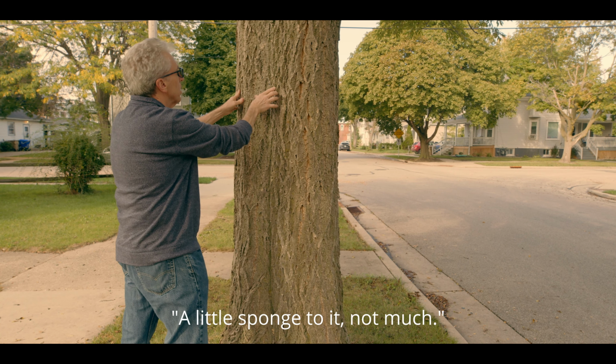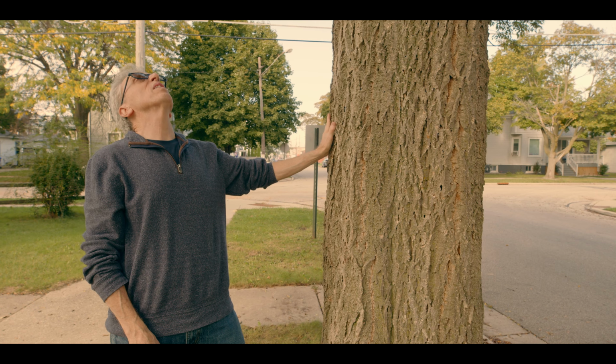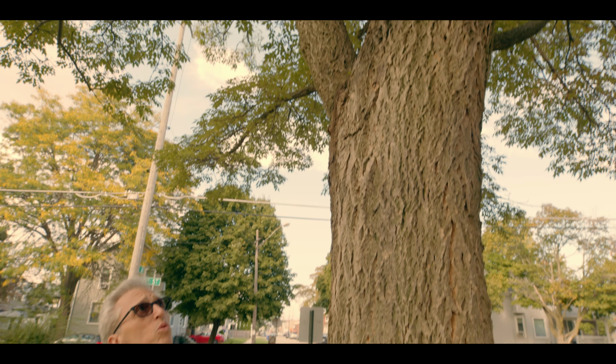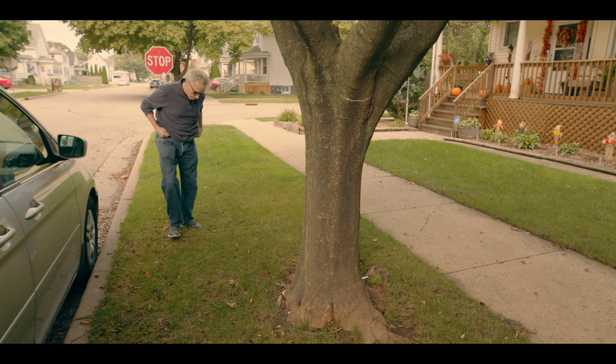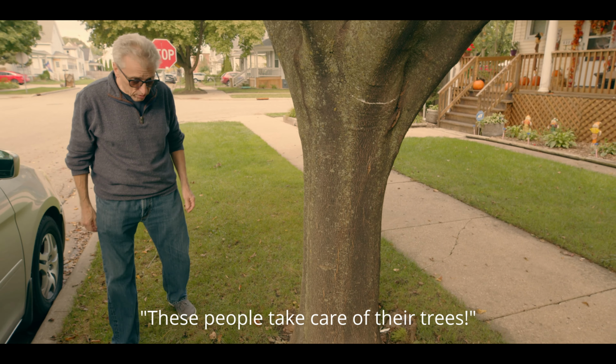So, Amur cork tree, this tree would be roughly 50 years old, planted 42 years ago. And we probably have a 50-foot mature tree. I would qualify this one as a success. These people take care of their trees.